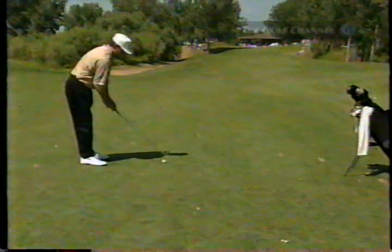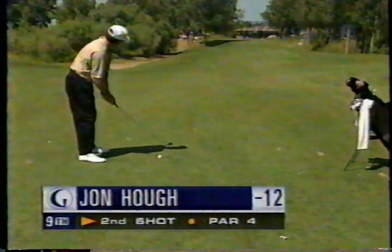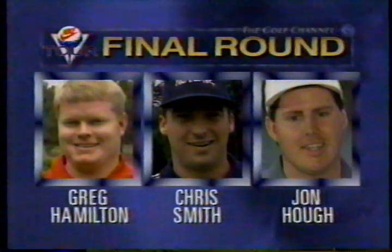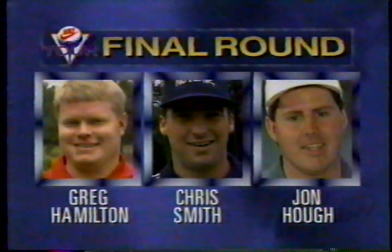Let's go back now to the 9th, and John Huff's second. Well, John's just a couple of yards closer, just under 200 yards to the pin. He also is hitting a 4-iron. Wind just picking up now slightly into the players. Also very serviceable. Final group of the day, Greg Hamilton, Chris Smith, John Huff. Chris Smith, a winner 2 weeks ago. Both Huff and Hamilton looking for that first victory here in 95.